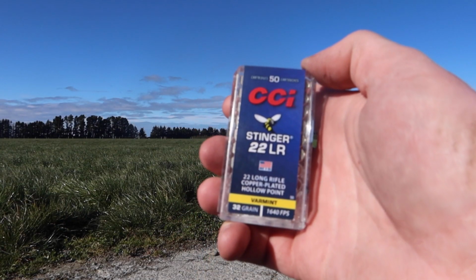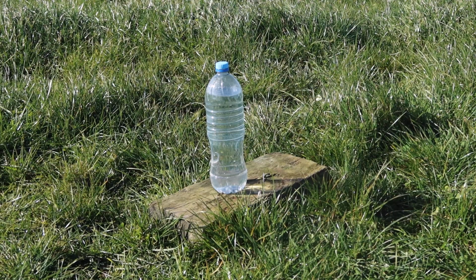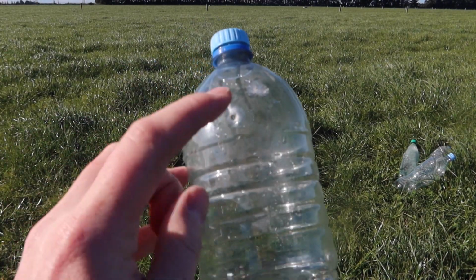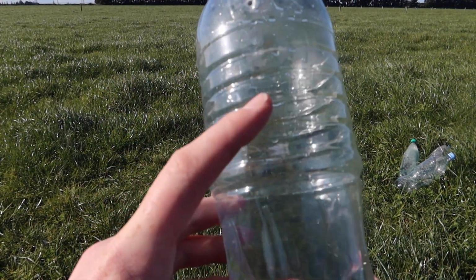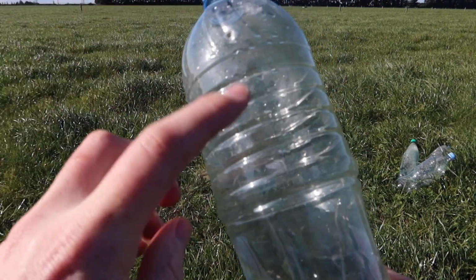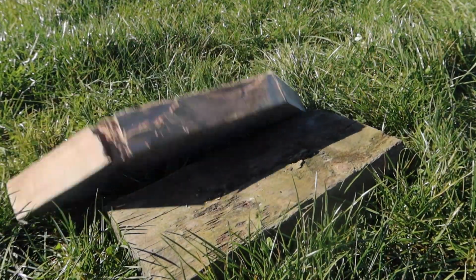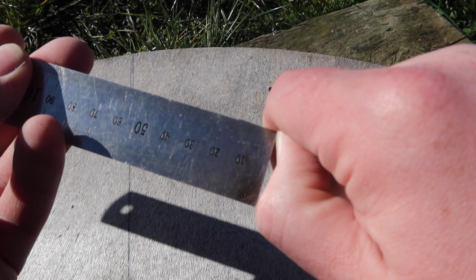Lastly is the CCI Stinger, which has a tiny 32 grain bullet and it flies at over 1600 feet per second. I actually shot it twice. First shot hit an area without water and the second shot hit a wee bit lower, hitting just the top of the water. And there isn't actually a lot of damage to the water bottle. If I shot a wee bit lower, maybe there would have been a bit more damage, but compared to at 25 meters, in the last video there was a heap of damage on the water bottle with a CCI Stinger at close range. Well, out here, obviously not as much. CCI Stinger got about 15 mils.